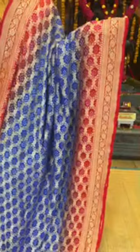Now let me show you another saree, which is in blue and red color. This is a royal blue color, which has bandhini dots and geometrical floral checks on the body. And the border is in contrasting red color, which has floral zaal in gold thread work. Now let me show you the pallu, which has floral buttis and bandhini dots on it, with a contrasting blouse in red color.